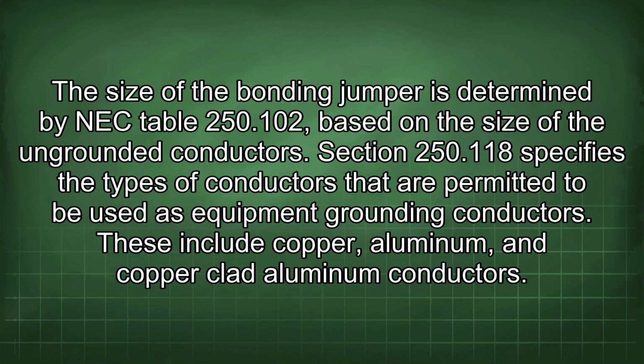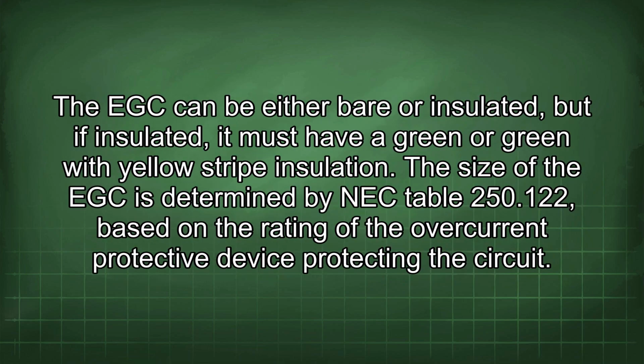Section 250.118 specifies the types of conductors that are permitted to be used as equipment grounding conductors. These include copper, aluminum, and copper-clad aluminum conductors. The EGC can be either bare or insulated, but if insulated, it must have a green or green with yellow stripe insulation. The size of the EGC is determined by NEC Table 250.122, based on the rating of the overcurrent protective device protecting the circuit.